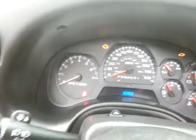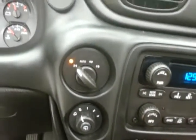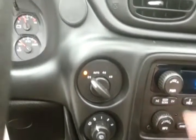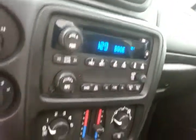Tilt wheel. Cruise control. Shift on the fly four-wheel drive with auto setting. Automatically puts it into four-wheel drive when it feels wheels slip. Radio and CD player with Bose sound system.